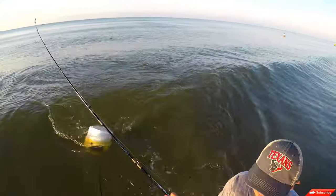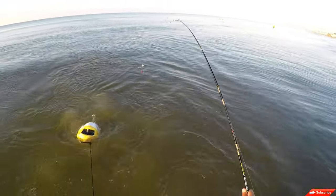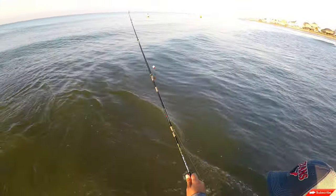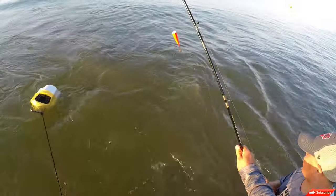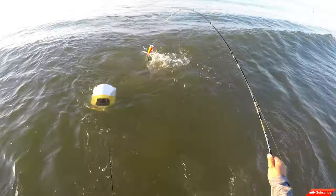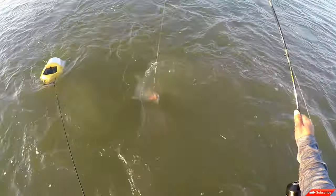Come on out. We're going out of the water with him. Keep coming. We don't have a net, so we need to get him out of the water. Keep him coming. All right. Stay calm. It's a shark. Come on. Keep coming. It's all right. It's a baby black tip.